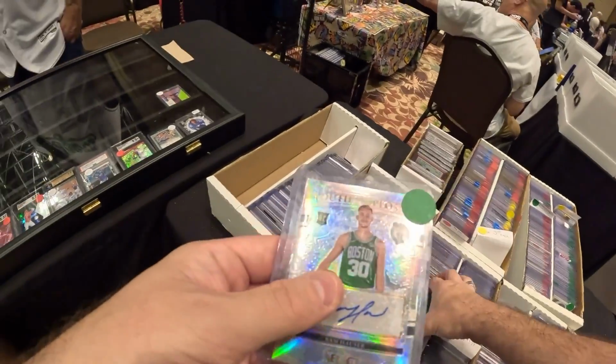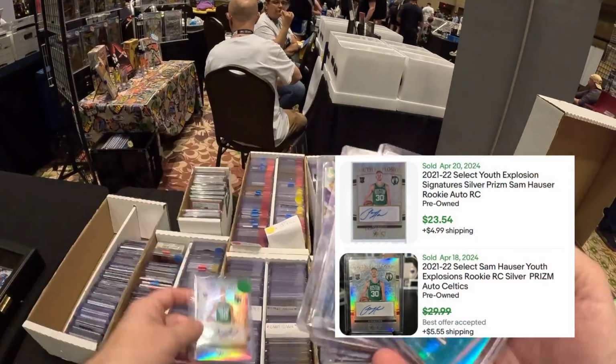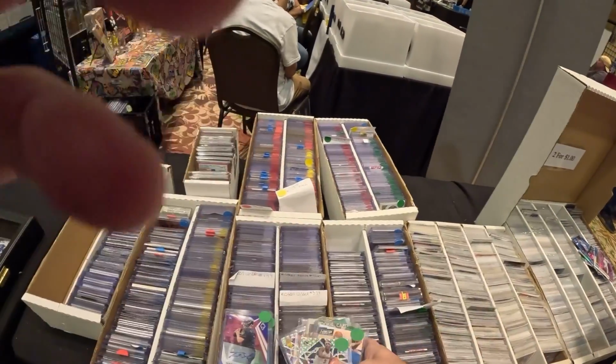Here's a guy you may be able to find in the bargain bins like I did. $5, Sam Hauser autograph. I have this up at $30. It should sell for around there. Big part of the Boston Celtics. Josh Beckett, game used. Beautiful card. Trace McSorley. His stuff is still pretty popular.